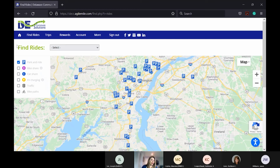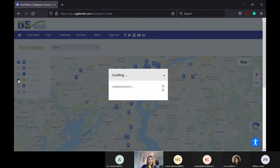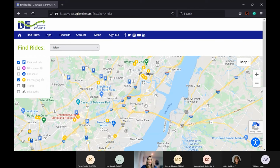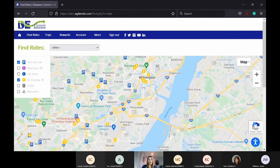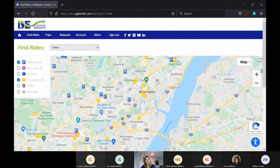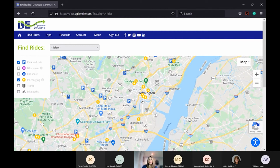Now, to give you another example, let's click on EV charging. For those people who have electric vehicles, you could see we even have the information here where you could charge your vehicle. So some great information that you can utilize this program, not just for customizing your clean commute, but you could see some other options for you.